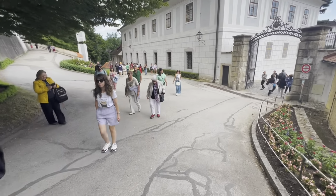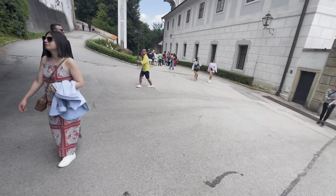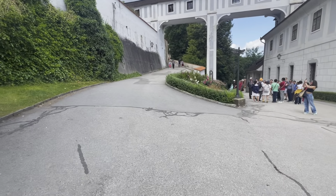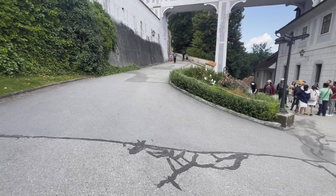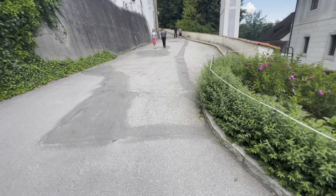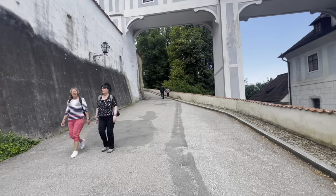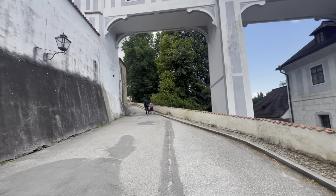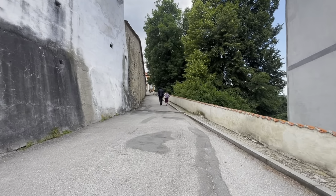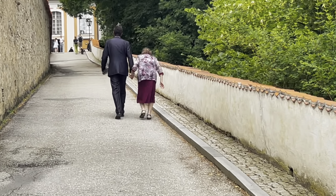All right, let's go this way. I haven't been up here yet. I was up here the other day. I thought I'd wait to go up there whenever you're tagging along. So let's go see. You can see this is doable. This lady can do it. I'm sure you can do it.